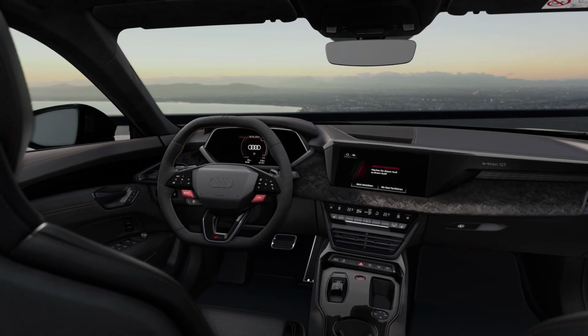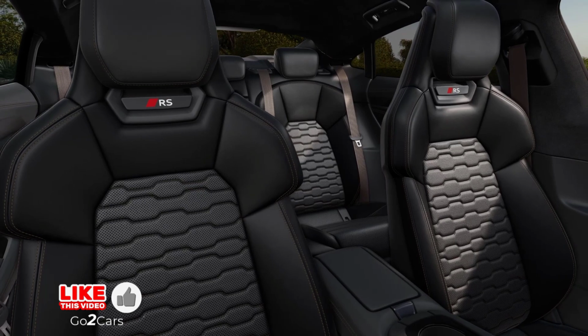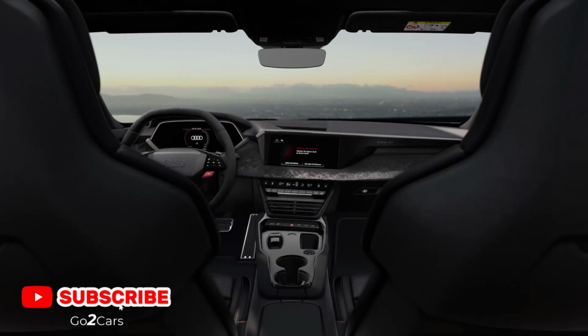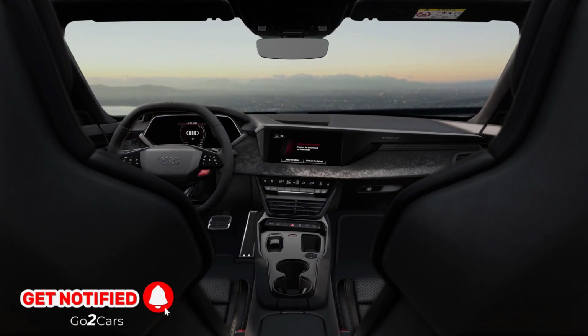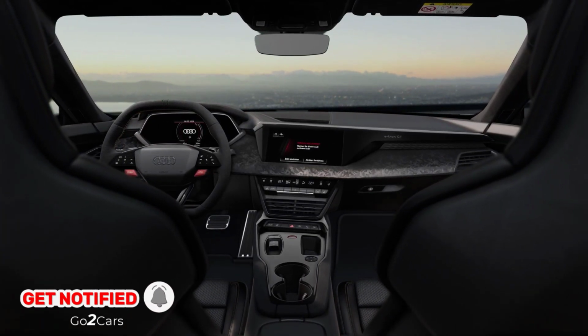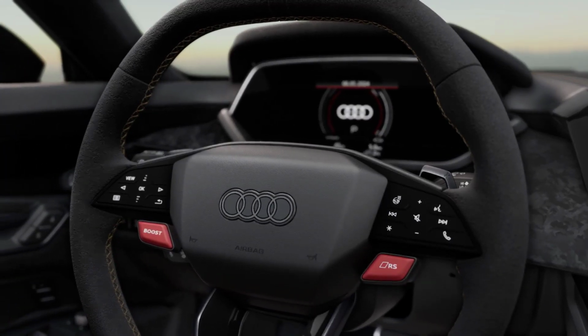Faster peak charging speeds of 320 kilowatts, up from 270 kilowatts, allowing 10 to 80% charge in 18 minutes, and 174 miles, 280 kilometers, range in 10 minutes. Enhanced battery cooling and warming for efficient quick charging.